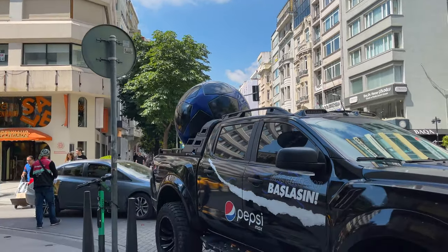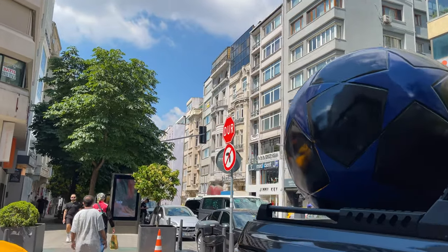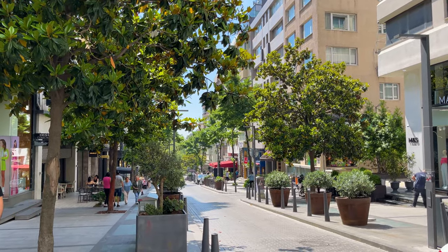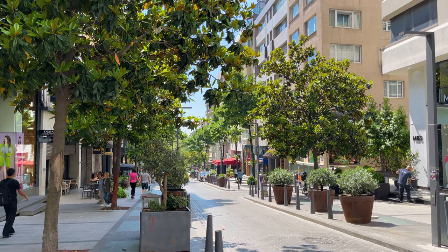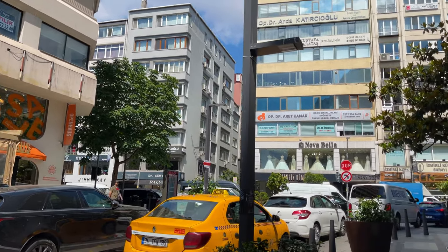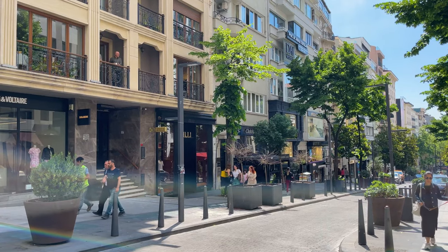Apart from fashion, Nisantasi is also home to a thriving art scene. Numerous art galleries dot the neighborhood, showcasing both contemporary and traditional Turkish art. Be sure to check out Abdi İpekçi Street, which is famous for its art galleries, exhibitions, and cultural events. If you are an art enthusiast, Nisantasi will leave you inspired and captivated.